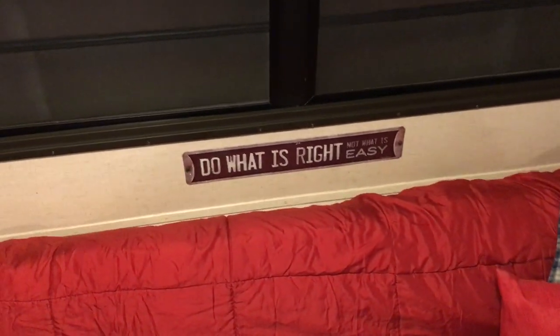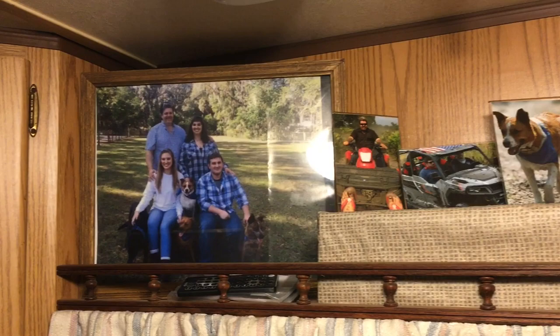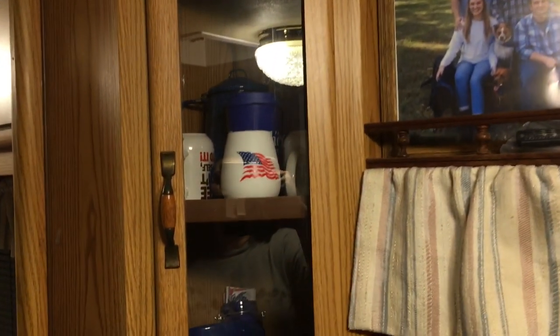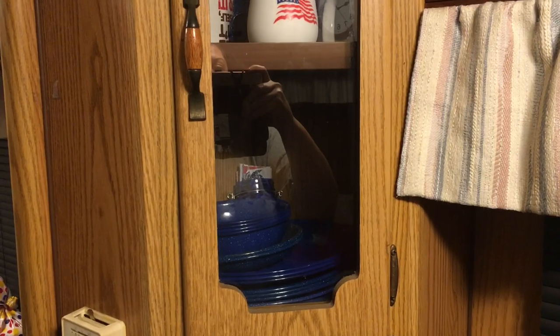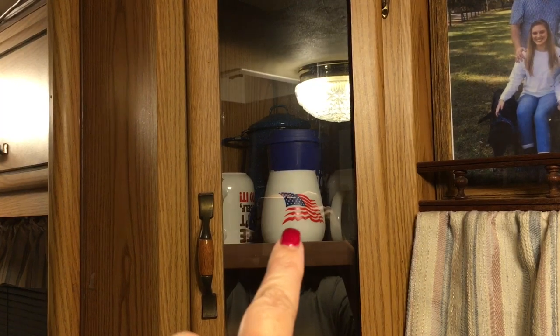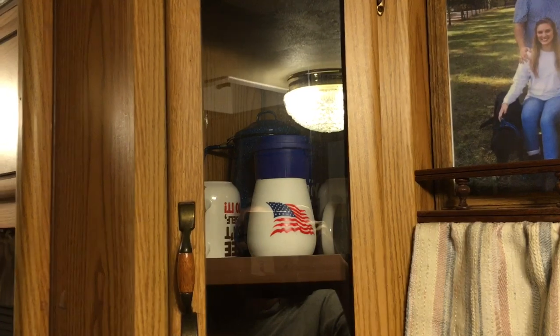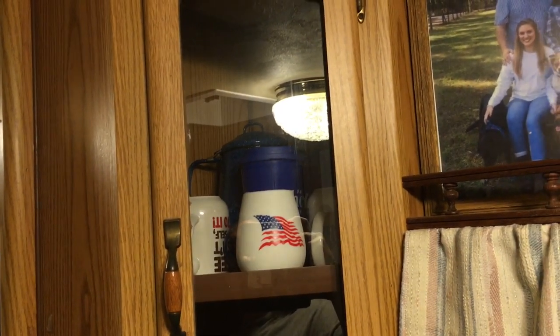Again, our camper is patriotic. I found a bunch of these little signs from Hobby Lobby and things like that, and have these around the camper, along with pictures. These are all pictures that I have taken when we've been at camp with the dogs and the kids, and one of our family pictures. I have all of these blue enamel plates, and I absolutely love them. I got these for my birthday, I believe. And they are patriotic cups, but they're rubber, so you can't break them if you drop them.